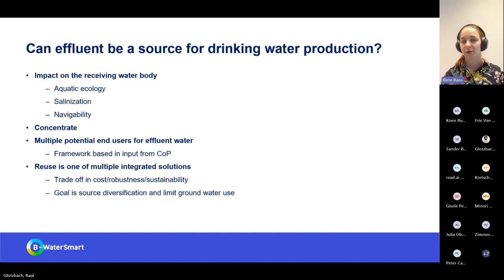And of course, for the drinking water itself, effluent reuse is only one of multiple integrated solutions. So there are many solutions possible. Today we discussed only two of them. The first one was upgrading the treatment train with CCRO. The second one was reusing effluent, but of course these are only two solutions, and there are many more solutions possible. So it's always a trade-off, both in cost and robustness, but also in sustainability.